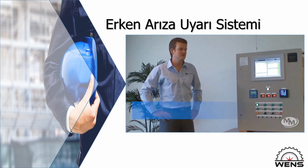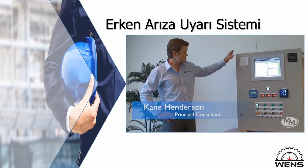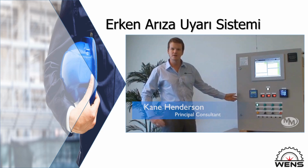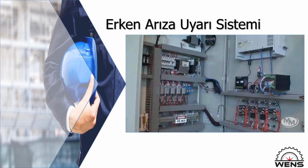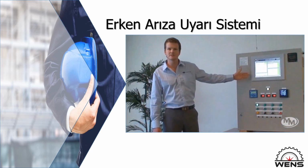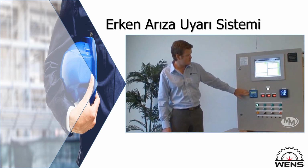Here we have the AnomAlert Motor Defect Simulator. As you can see, this enclosure contains all of the hardware necessary to simulate an operating environment for the test motor. It also contains an industrial PC running the AnomAlert server software so that this AnomAlert test unit can be interrogated from anywhere in the world with an internet connection.